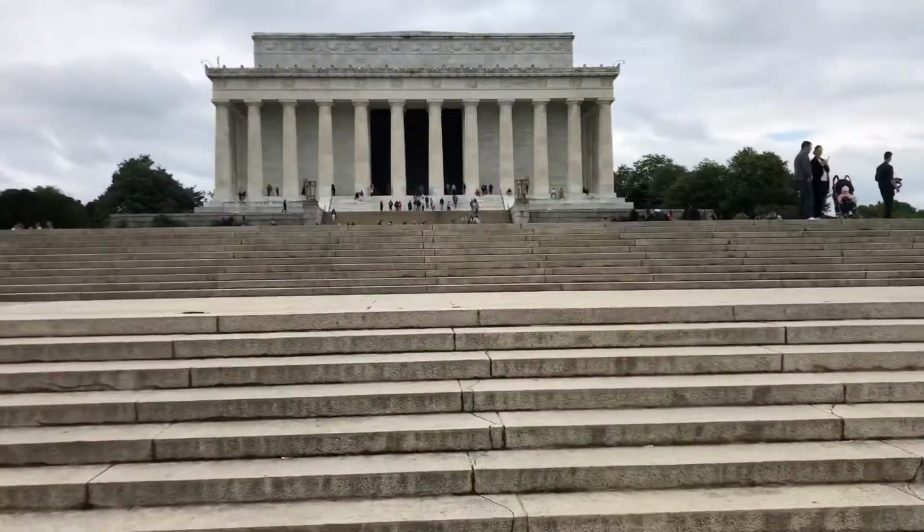So the first stop is the Lincoln Memorial, and it is the most visited site in DC. And for good reason. It is my favorite monument. There's so much to check out, so come with us.